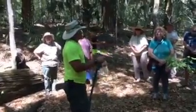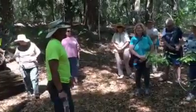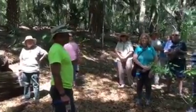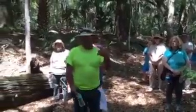Most of the time, we can't come down here anyway. It's too wet, especially this time of year, when we would normally start getting our rain. Normally, you can't come down in here, so this is kind of nice. This is actually the driest I've seen this in a long time. But they would float the logs, and then when they were ready to harvest them, they would drag them over here.